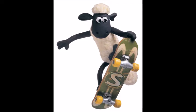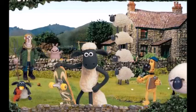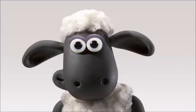They say that if Shaun sees a button that says do not press, he is most likely to press it. Season 1 first premiered in 2007 and was an instant hit. The series is actually even more successful than Wallace and Gromit and has been aired in 180 countries. Shaun the Sheep has become the most successful character in Aardman's 40-year history.